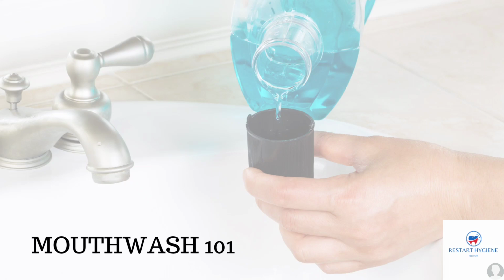Mouthwash 101. Do you use mouthwash? If you do, why do you use mouthwash? There are different types of mouthwash for different needs in our mouth. So we want to make sure that we discuss today the couple different types that you can use and what their advantages are and how they can help you.